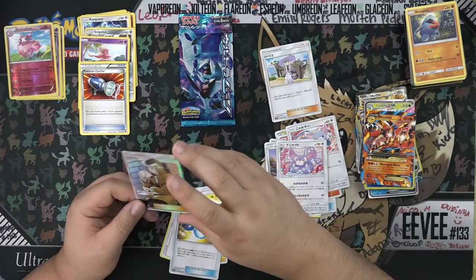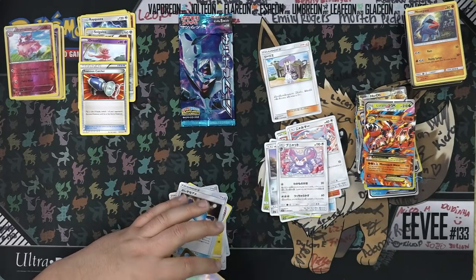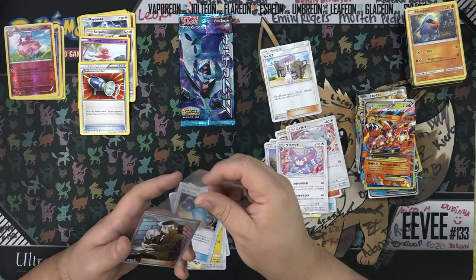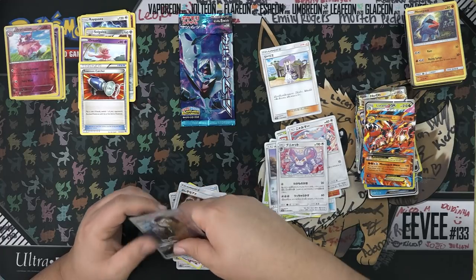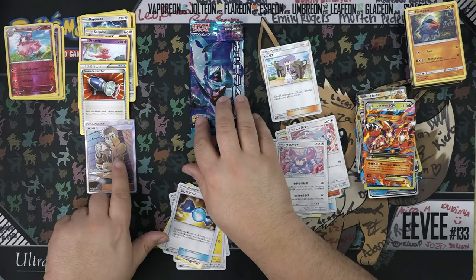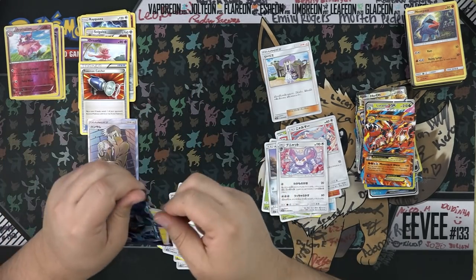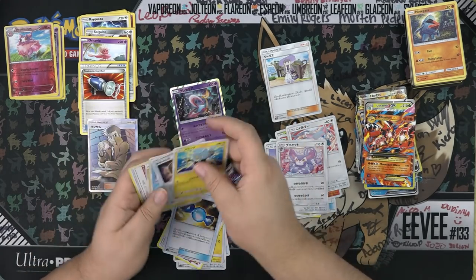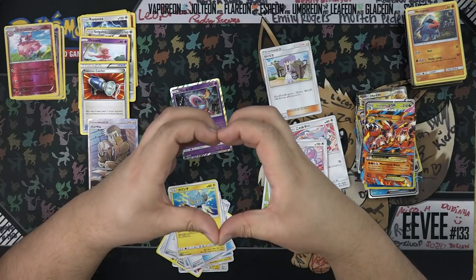All right, so we got this gorgeous full art Looker, which I need a sleeve for. Oh gosh, and then I throw it. Guess that's not a PSA 10 anymore. So please, everybody, don't hate on me. Please, please, please. Just feel bad for me because I only got one hit out of all the packs I opened today. Don't hate on me. Please, please. I hurt you guys so much.